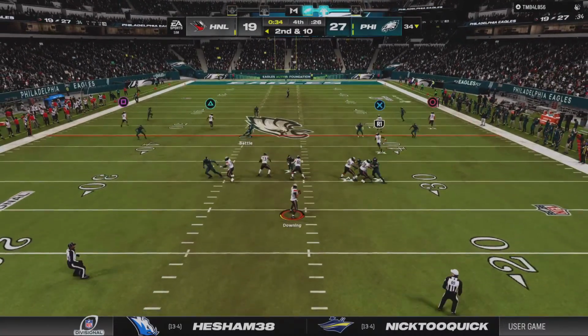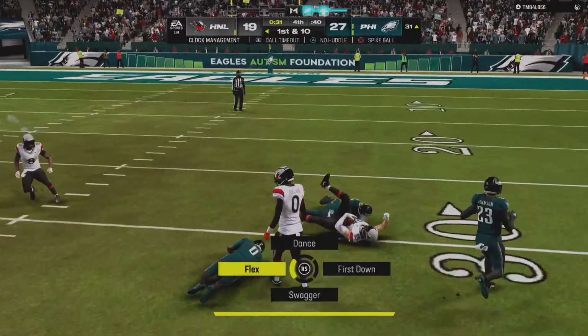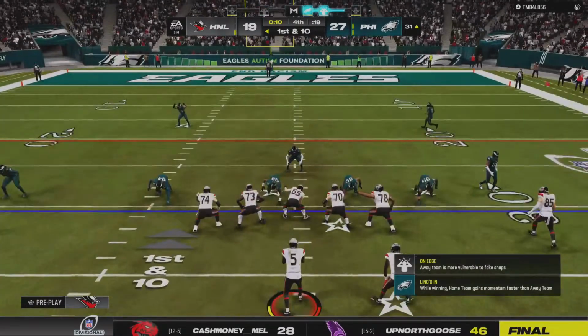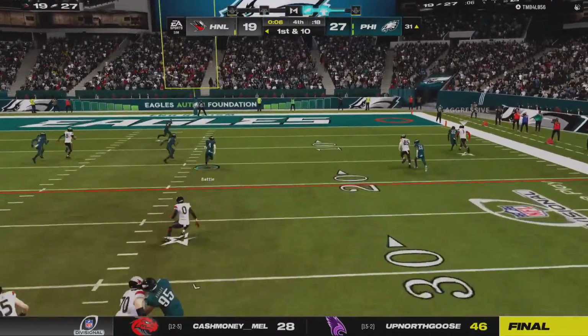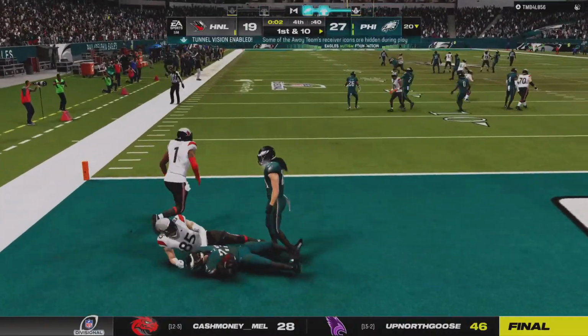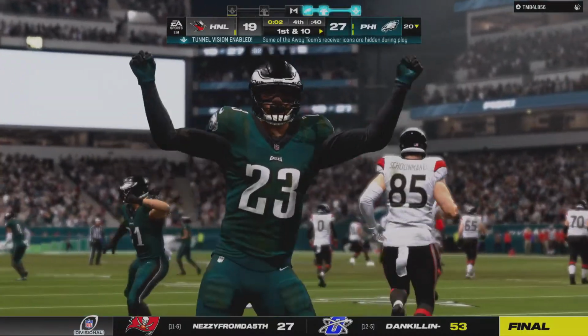He'll look to throw. And that's caught inside the 35. And he takes this one down almost all the way to the 30. Back to throw. This ball intercepted. Teron Johnson able to pick it. And the Eagles have just about sewn up this football game.